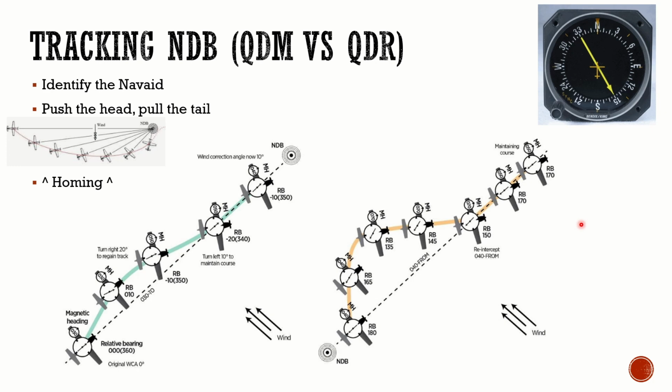Just remember that the only time the magnetic compass, the wet compass, shows the correct value is in straight, level, and unaccelerated flight. So you must not descend, you must not climb, you must not accelerate, you must not decelerate, and you must have your wings level. That's the only time that the wet compass, the magnetic compass, shows the correct value.